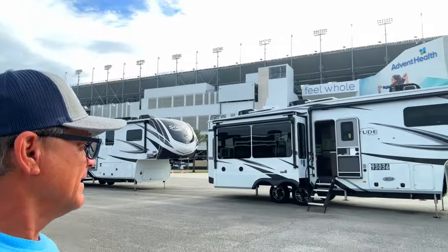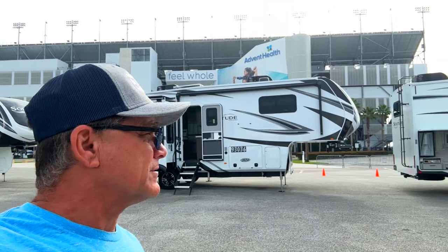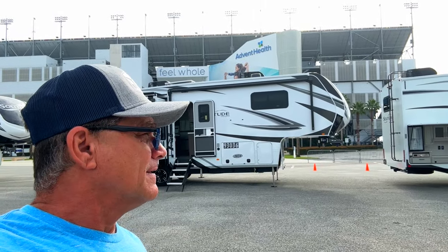So I hope you enjoyed that. Here again at the Daytona International Speedway, I can hear cars going by, race cars. Yeah, an airplane. There's an international airport right here.